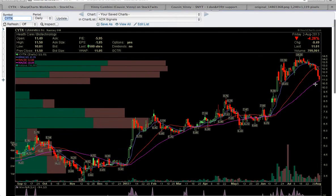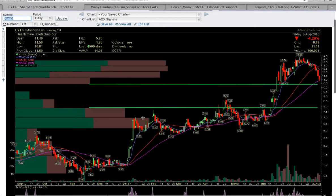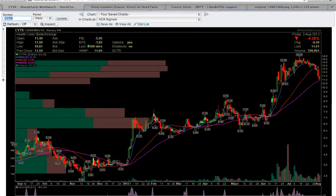I mean, this is a possibility. We could get a reverse Kirby here if we fall down below the 50 period. We could see an area where we could drop substantially, perhaps down to the 200 period moving average, which is down here as well, around $7 per share. So that would be something on weakness you could trade on Cytokinetics if the XBI shows weakness this week, okay? But if it shows strength, there's a possibility we could bounce off the 50 period here, which would give you a good risk reward on a trade to the upside.